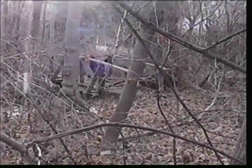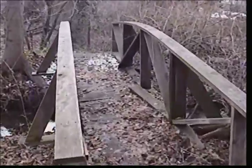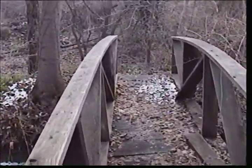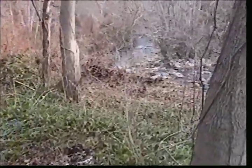And here's the little irrigation ditch for his irrigation water. Rather than just have the irrigation ditch, he built this beautiful little bridge to go over it. He's got bulbs planted down below. There's the bridge. We'll go over and see where it takes us. See the irrigation and the bridge, and now we're to the creek.